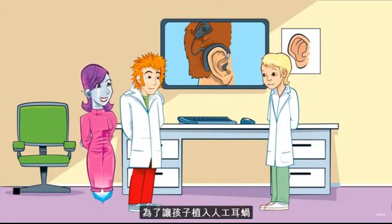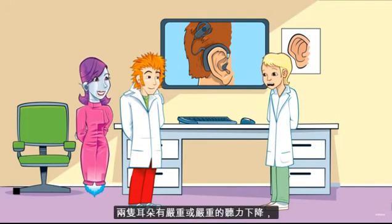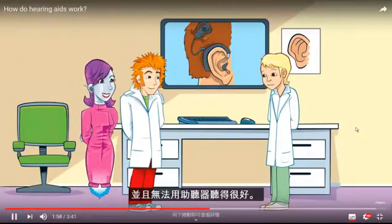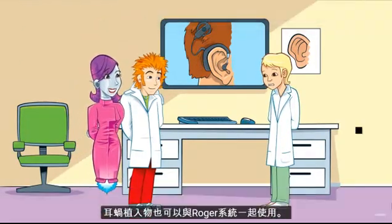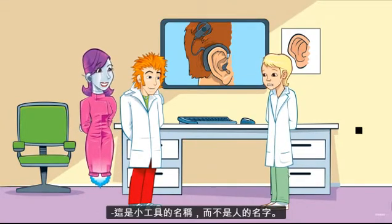In order for a child to have a cochlear implant, they need to be at least 1 year old, have severe or profound hearing loss in both ears, and be unable to hear well with their hearing aids. Cochlear implants can also be used with Roger systems. Roger? Who's Roger when he's at home? It's the name of the gadget, not a person.